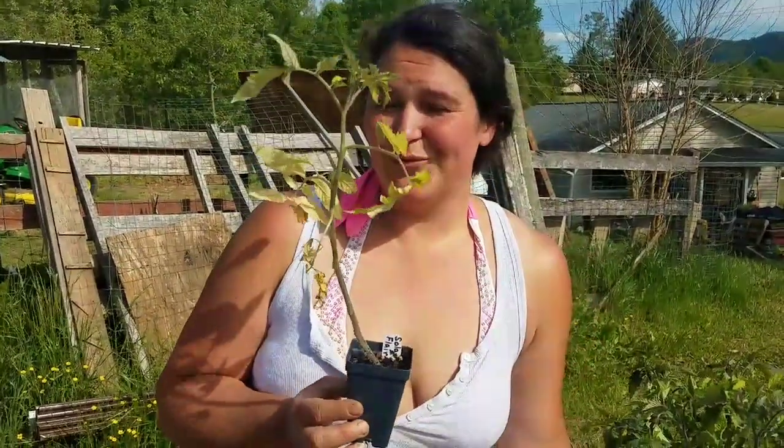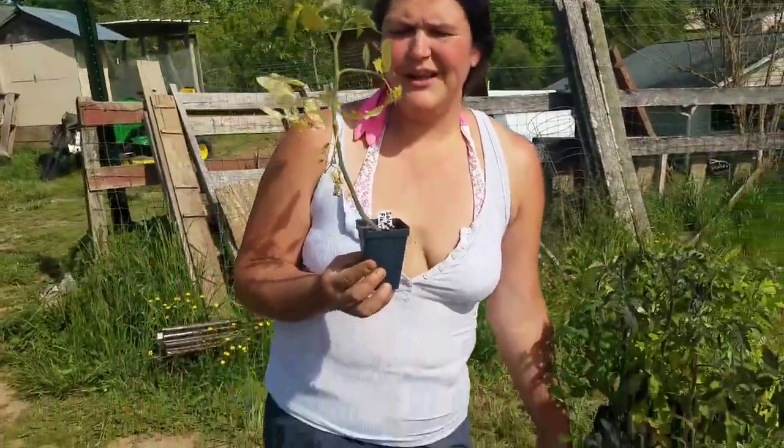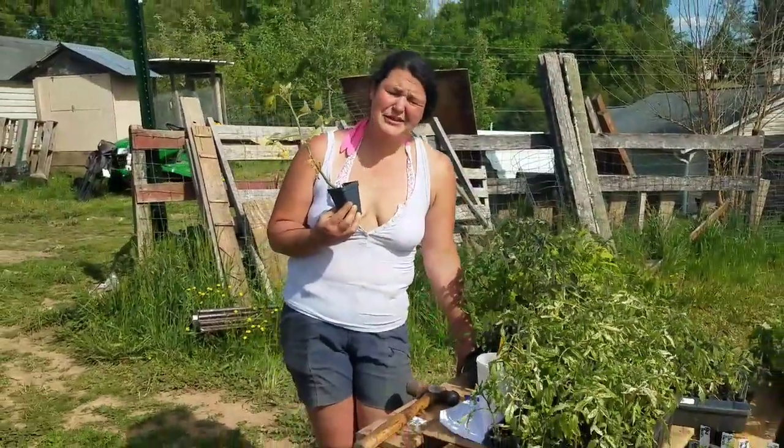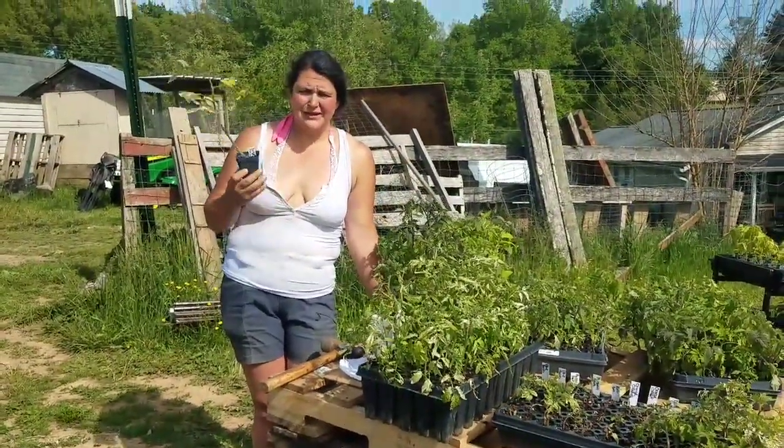Solar Flare. So this one is a really cool red tomato with yellow streaks. A lot of people love it. It looks good. It's not like my favorite to eat, but it's really cool. So it's a good one. I mean, I like it.